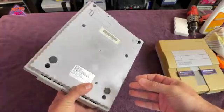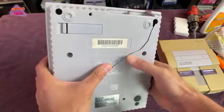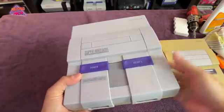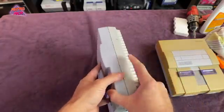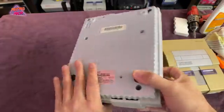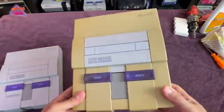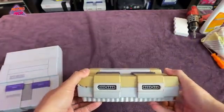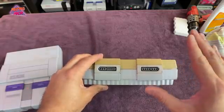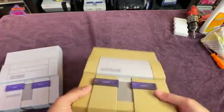The only problem is, check this out, y'all. This thing is cracked and busted up. You can hear it rattling. So the good thing is it works. The bad thing is this bottom piece is just trashed. So what we're gonna do is we're gonna take this Super Nintendo right here and Frankenstein together a nice looking Super Nintendo.